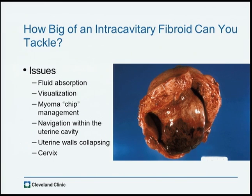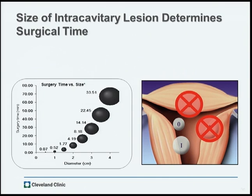And how big can the fibroids be? Well, it really depends on the surgeon and their expertise. But things to think about is that the larger the fibroid, the more tissue and chips that one may have, dealing with both fluid absorption, visualization, chip management, and just difficulty keeping the walls quite distended. But fibroids can be removed in the intracavitary lesion.